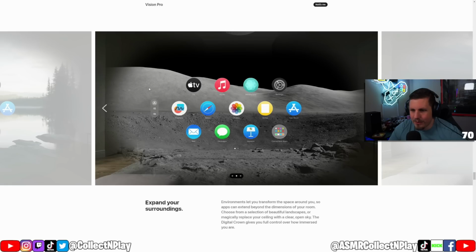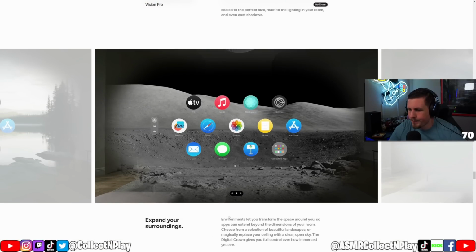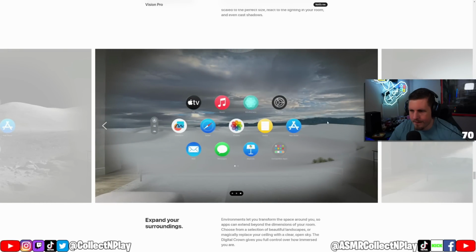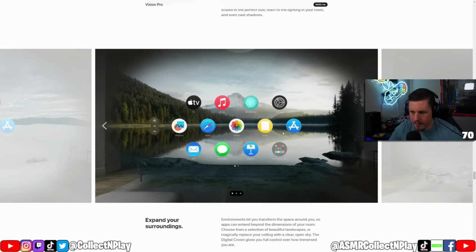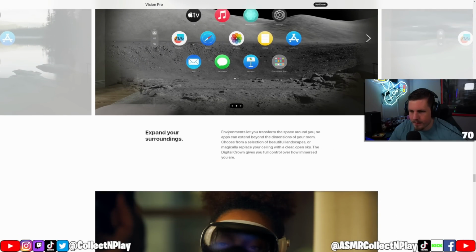Look how cool this is, too. You can change your environment, so expand your surroundings. This is really cool. It looks like they're on the moon. Is this a sand dune somewhere? Is this snow? I can't tell. On a lake. This is so cool. Environments let you transform the space around you, so apps can extend beyond the dimensions of your room. Choose from a selection of beautiful landscapes, or magically replace your ceiling with a clear, open sky.